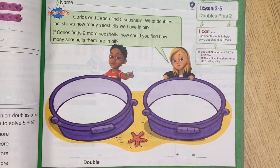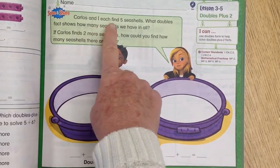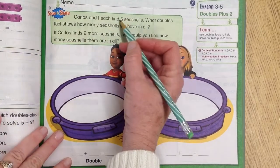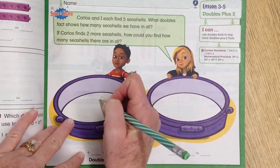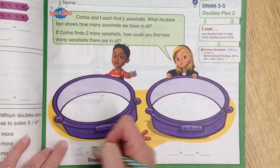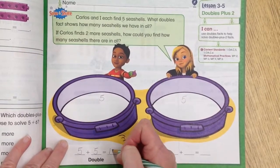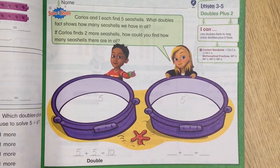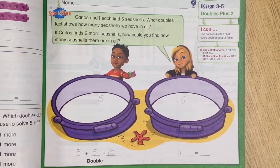So let's get started. It says, Carlos and I each find 5 shells. What doubles fact shows how many seashells we have in all? So if they each have 5, we're going to have 5 plus 5. So our doubles fact is 5 plus 5 equals 10. Remember, the more you know these doubles facts, the easier these lessons will be.